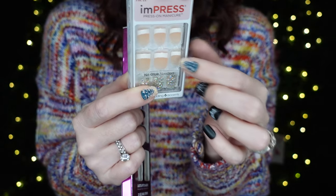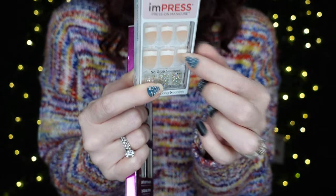I usually put a little bit of glue in there, because it's pressed and already has the glue. But I notice if you just use a little dab of glue, it lasts way longer, and a lot of them don't pop off as often. You will get a few that pop off, but if you get your nails done at the salon, sometimes they pop off too. So I really love it.